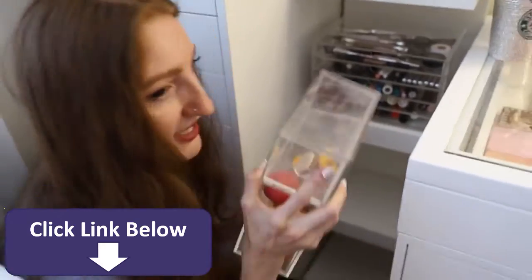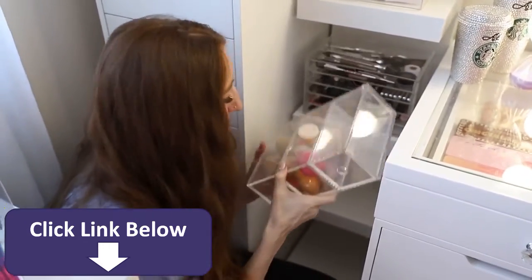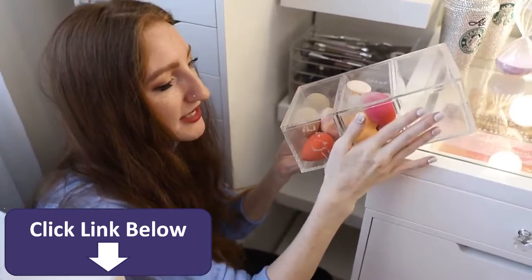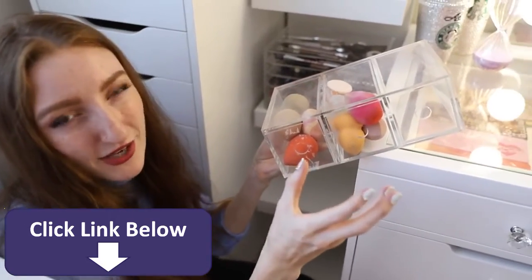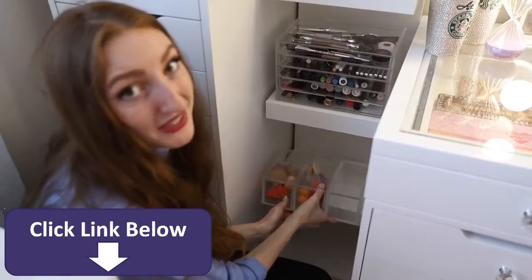I also got this container from Muji as well. I just keep some beauty blenders in here. The problem is when you store beauty blenders, they basically make everything look kind of cloudy and dirty. So I just hide that one down here where no one can really see it.